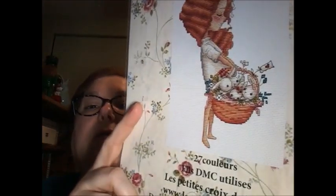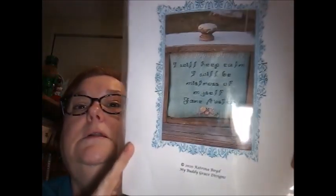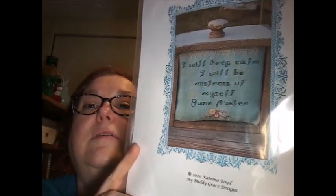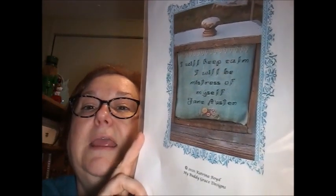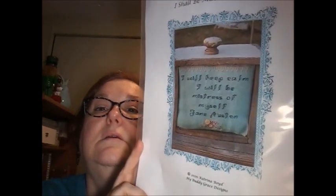Look at those little bunnies. Of course, I might give it to my friend Bersha. She likes bunnies. And then at Katrina's retreat, she gave us some goodie bags this time. And in the goodie bag was one of her patterns. It says, I will keep calm, I will be mistress of myself, Jane Austen. And I can't wait to stitch that. Isn't that cute? So that's what I had.